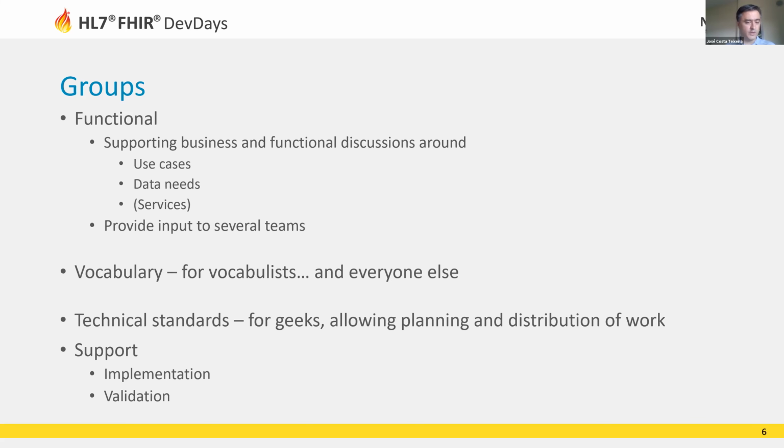Technical standards is really the making of the profiles, the search parameters, the operation definitions, everything that we need to do. And there is also a part of creating examples. So when we make a profile, one of our criteria is that we have to have at least one example that validates that the profile is okay. Hopefully more examples. And this is also going to help in the support and implementation. So that's actually something that we can use for testing the profiles, as we will see next.